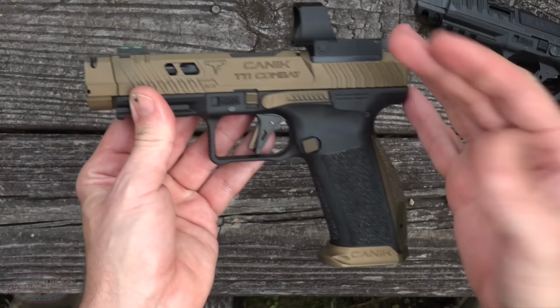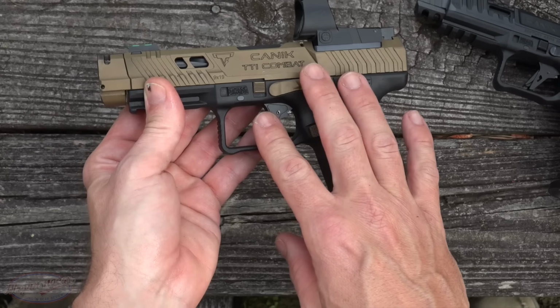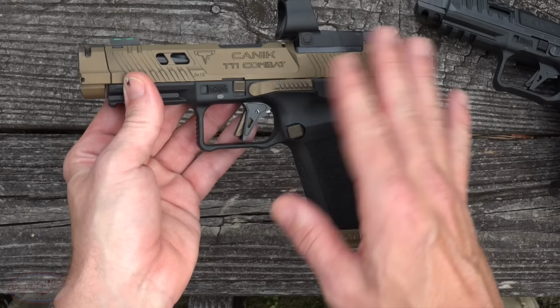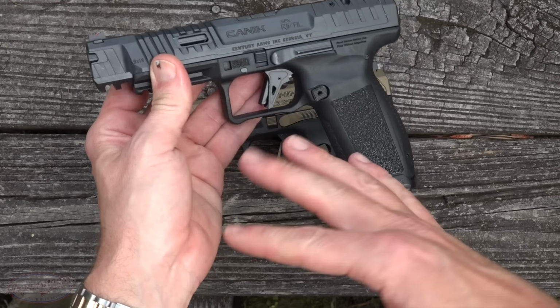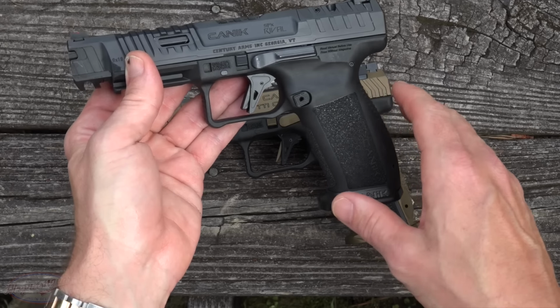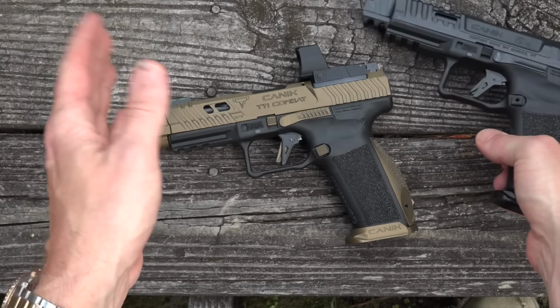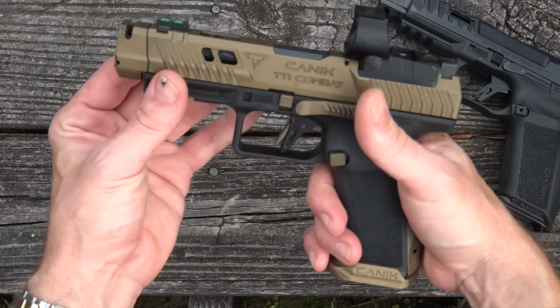These are some of, if not the best, striker-fired triggers out there on the market. And of course here, this one having the TTI treatment is very nice. However, the SFX Rival series is very nice as well. Honestly, if I gave them to you side by side, I'm not sure you'd be able to tell a difference, but regardless, that's not a con because they're both very, very good triggers.